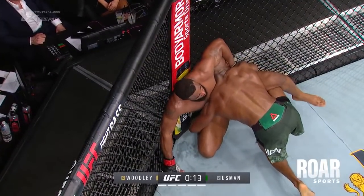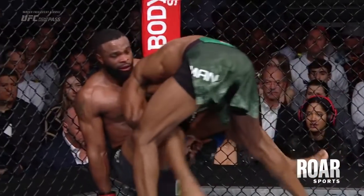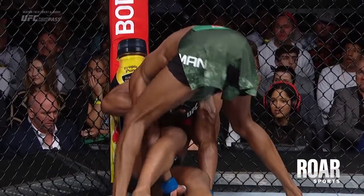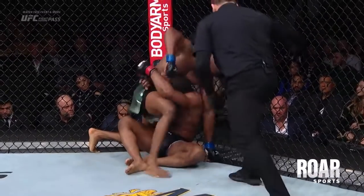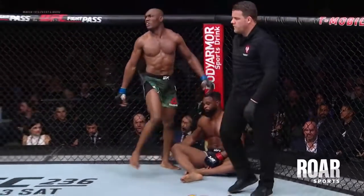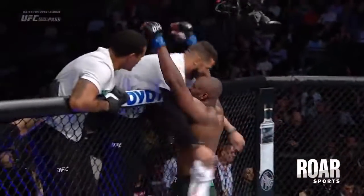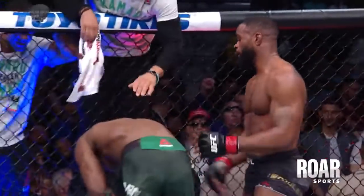But Woodley, we were all waiting for him to unload and let some combinations go. He kind of just stayed stagnant through the whole fight, and Usman just stayed ahead, always first, keeping the high offense and out-grappling, out-wrestling, out-striking, and beating Tyron Woodley. That's it. We got a new champ, folks. Africa unite. Kamaru Usman has done it. Incredible. He has dominated Tyron Woodley tonight.